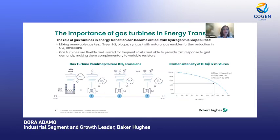So we believe that gas turbines are important for the energy transition. The reason is that by design, gas turbines are flexible, well suited for frequent starts and stops, and able to provide fast response to grid demands, making them also complementary to other variable resources. In addition to this, they have hydrogen fuel capabilities. In fact, we already said the positive effect that CHP has on the CO2 footprint, and this could be massively improved by the use of clean fuels such as hydrogen, which can be blended with natural gas, but also used at 100%, when we expect in the next 10 to 15 years that the cost of hydrogen will come down and be more affordable.